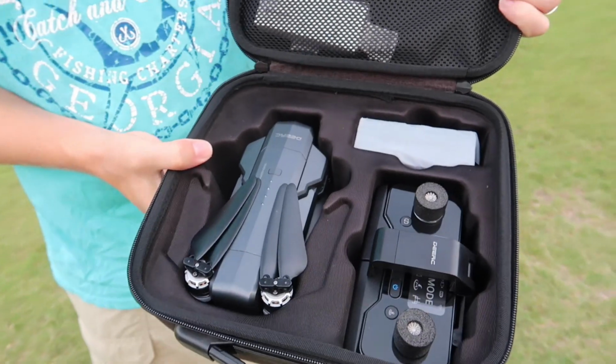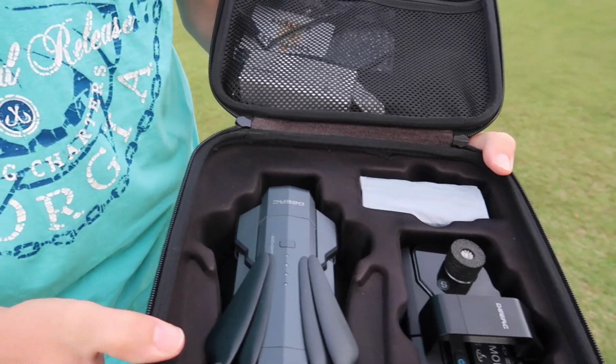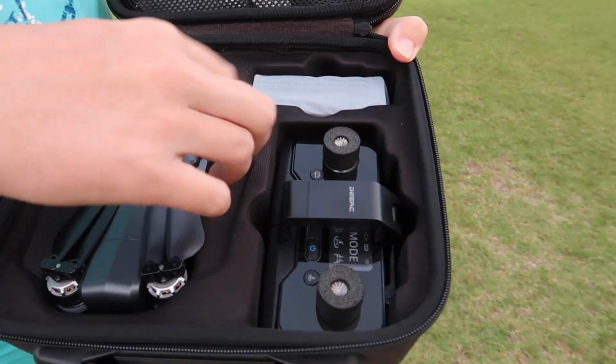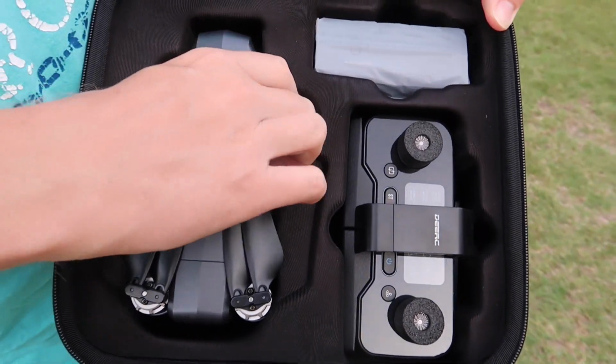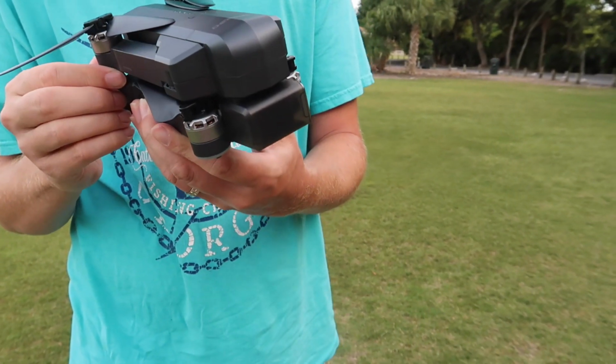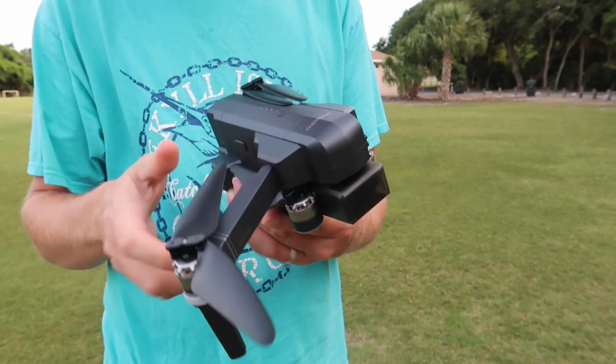Number 3 on the list is Nate's favorite Holystone drone. So the Holystone drone naming convention is kind of crazy. And the way they have them listed on Amazon and other websites too, you've got to be a little bit careful about which one you're buying. But I do have a favorite, and it's because it has a great camera with a 3-axis gimbal, and it comes in right around $300.